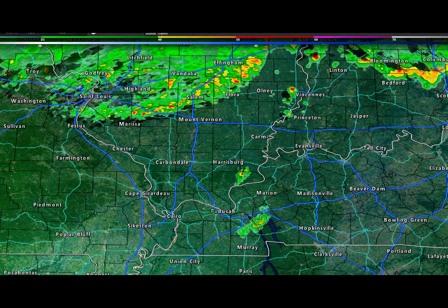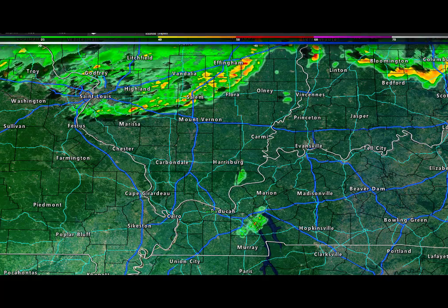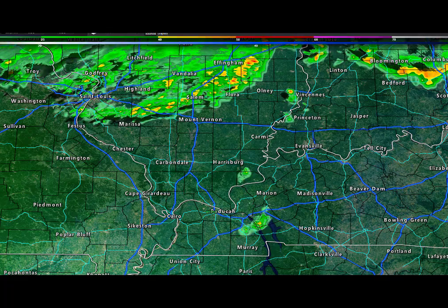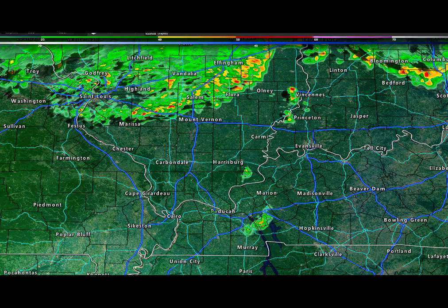Once the front moves through here, we should dry out on Monday and Tuesday. Cooler temperatures, lower dew points, a fresher air mass to deal with on Monday and Tuesday. We may heat up again Wednesday into Friday of next week. A little uncertain about that, but plan on at least 80, 85 degrees on Monday and Tuesday, and then middle to upper 80s possibly Wednesday, Thursday, and Friday.